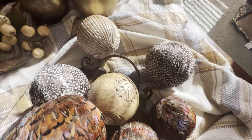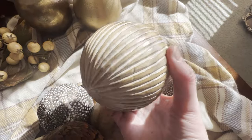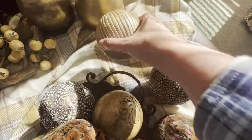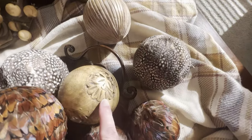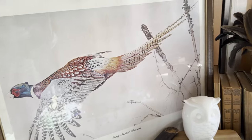Then another time I found these very heavy wood ones. So this one with this design, and also this one here. Gorgeous, and can't wait to decorate with those.